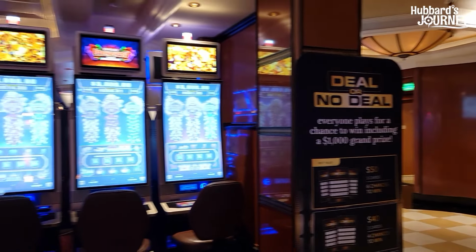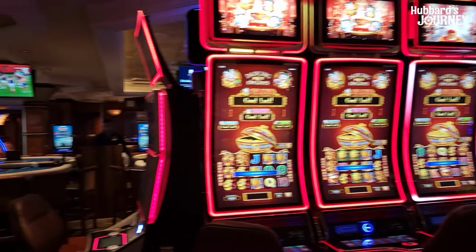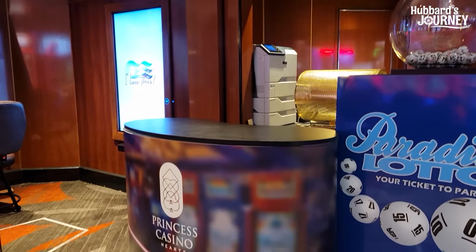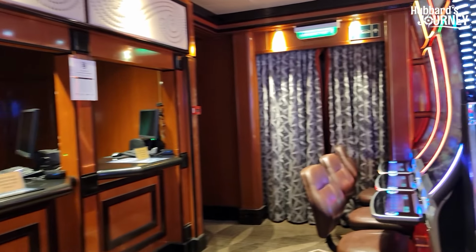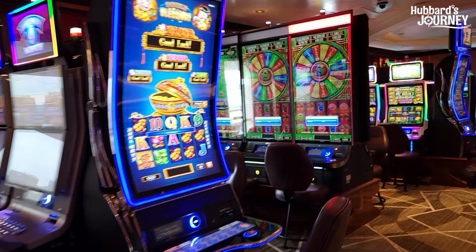Deal or No Deal, Firecracker games, Dancing Drums. They got some of these older machines. Princess Casino Hearts Cruise. Instant Cashier's Desk. And again, these are all non-smoking over here.